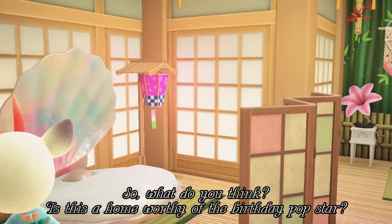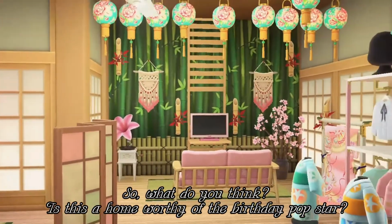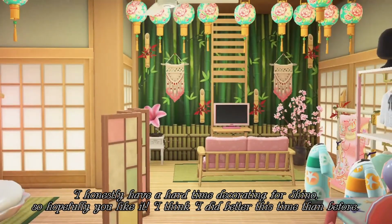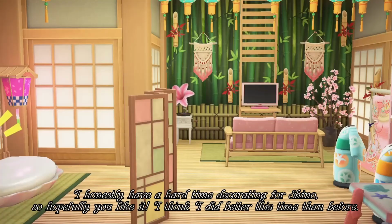What do you think? Is this a home worthy of the birthday pop star? I honestly have a hard time decorating for Sheena, so hopefully you like it. I think I did better this time than before.